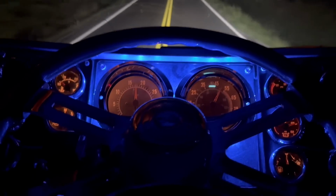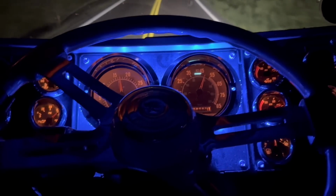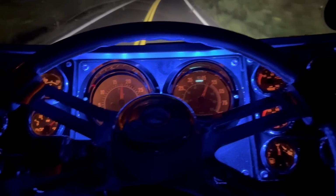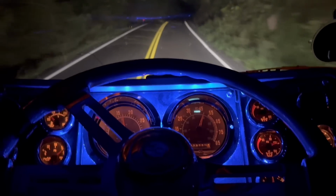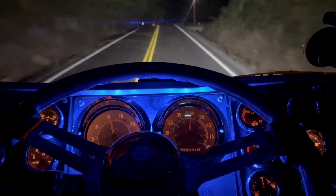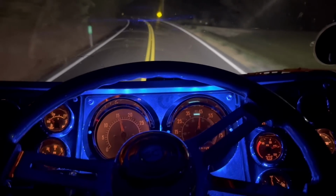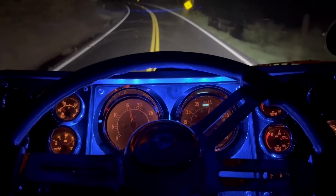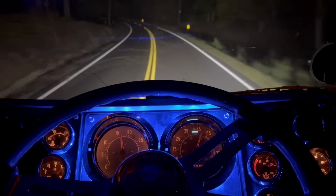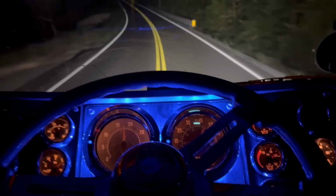You got a boost gauge on here? Nope. Yeah, I think we had a little more. I'm gonna go add a little bit more to it because we're not pushing it too far yet. No, it's very conservative there. Yeah, it runs pretty good though. Man, that makes me so happy to feel this. Oh, I was so worried.